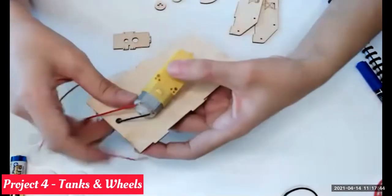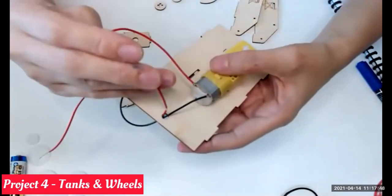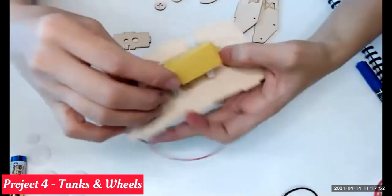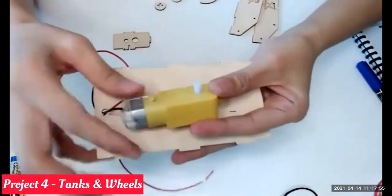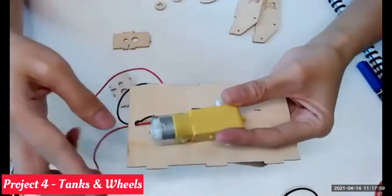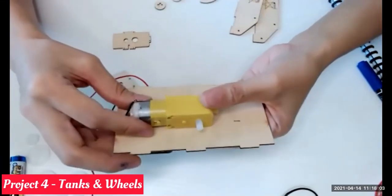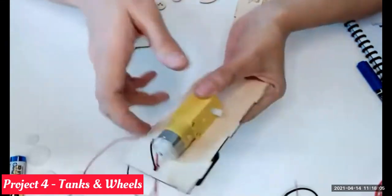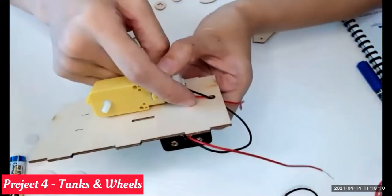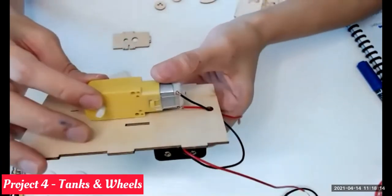Okay, so once you're done with the two wires here, the extra wire, put it through the hole as well. Got it? I'm gonna fix it down. Okay, so if I face you can see my wires are here with the black one on top. The black one on top.